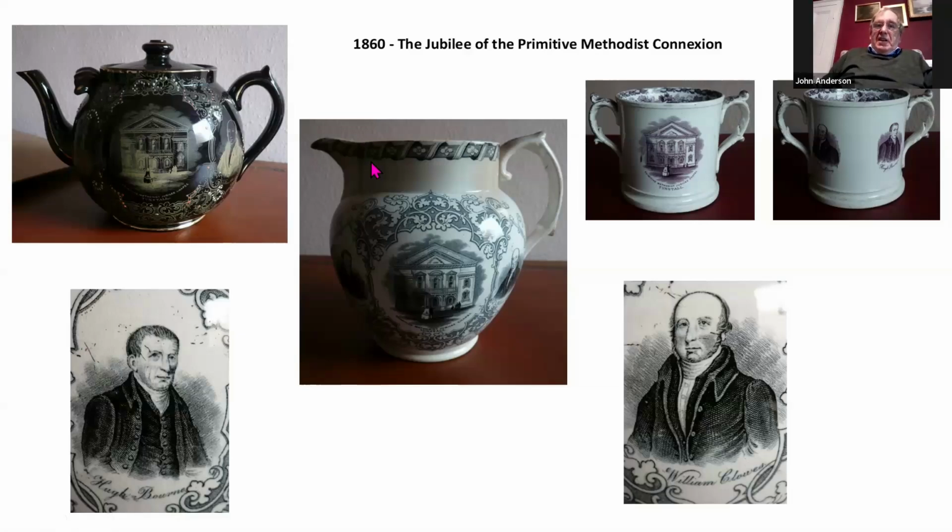with which the only decoration is these transfers of the chapel and Bourne and Clowes, marked W.C. and Co. for Wood, Challoner and Co. at Tunstall Pottery, with tureens, soup dishes, about half a dozen or a dozen of each. There are hundreds of pieces of this. It's quite extraordinary, really. But there we go, and probably not unique, because if we move on to the next slide, please.